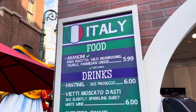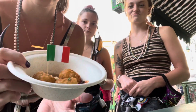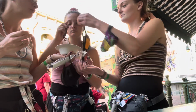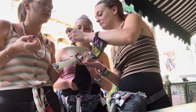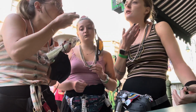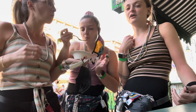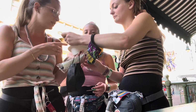Okay, we're at the Italy booth, and we just ordered the arancini. So we just got the arancini from Italy. It's good. I mean, it pretty much tastes like what it is. Yeah, fried risotto, which is, I'm not really getting a lot of the truffle. I don't get truffle either, but I love cheese. Yeah, it is good. It's a win for me. I would give that like an 8 out of 10. It's really good. It's like fried cheese. And it does have mushroom in it, but I'm not tasting the mushroom.